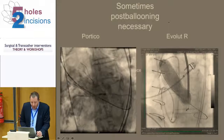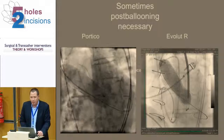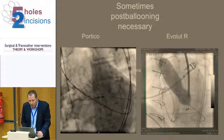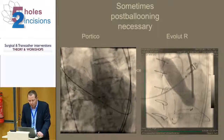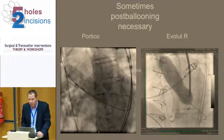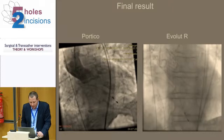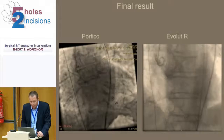So post-ballooning is a frequent issue with all self-expandable devices. It depends, of course, on the landing zone, but also on the radial forces that these devices have. We typically don't pre-balloon any longer. We rather do post-ballooning, and you can expect around 30% post-ballooning in the usual patient cohorts. So with both devices, if you choose them wisely based on the individual anatomy, you can get perfect results.